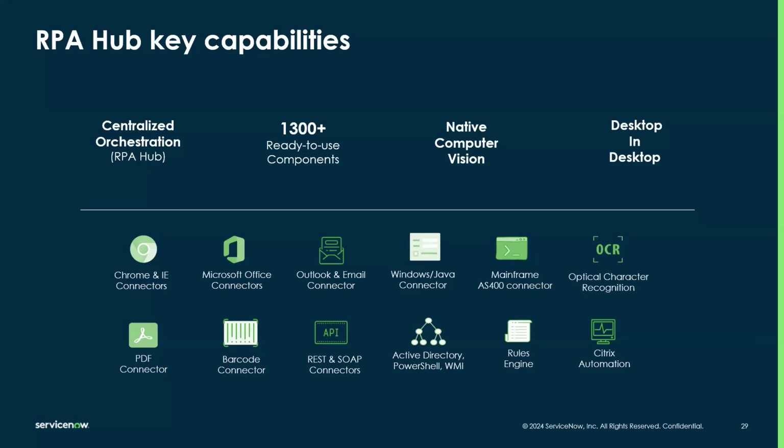And then we can get to desktops through our virtual machines or our servers, or run it on a client desktop. And here at the bottom of the slide, I have a few of the out-of-the-box ways to connect and build out those RPAs for a robust automation approach to your legacy systems.